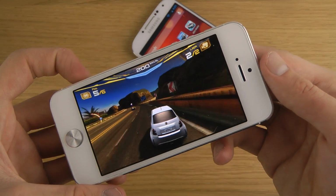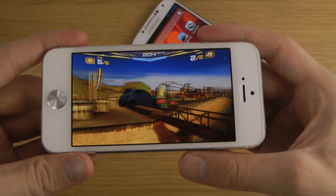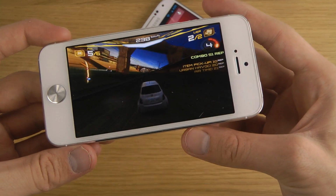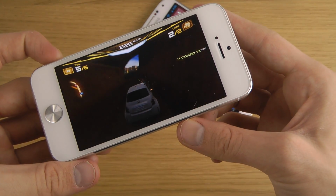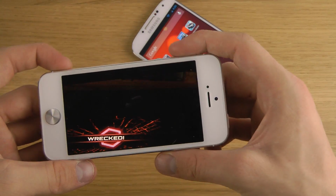If you would run the stock version, or just if you would have TouchWiz on your Galaxy S4, you probably won't have any issues playing this game, but just because I'm running the stock version of Android 4.3, it seems like I'm having some issues here loading up that game. Wow, it's really dark here.